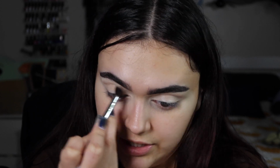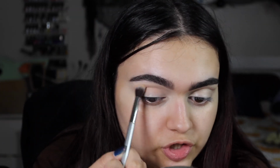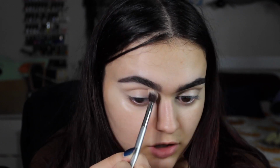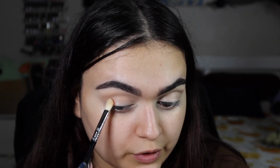So I'm just gonna put this shade all over my crease, and for such a light shade, it is showing up on my crease, which I appreciate. It's a nice peachy color. It's a very nice crease shade. I feel like it'll go with a lot of these shades. I'm going to take the shade Delta Quadrant and start putting this on the outer corner.